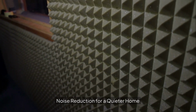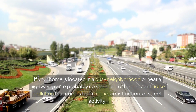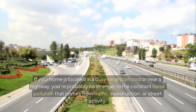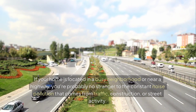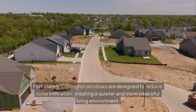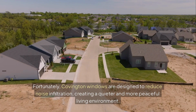Noise reduction for a quieter home. If your home is located in a busy neighborhood or near a highway, you're probably no stranger to the constant noise pollution that comes from traffic, construction, or street activity. Fortunately, Covington Windows are designed to reduce noise infiltration, creating a quieter and more peaceful living environment.